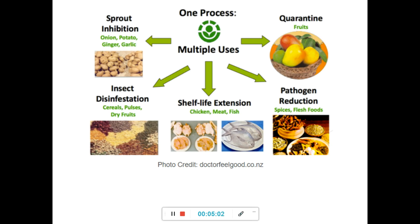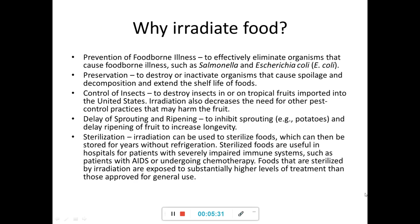The term quarantine is of course quite familiar right now in the case of COVID time. So when you want to quarantine a food because of various reasons, if a food has been coming from a COVID predominant area also, it's always better to quarantine the food. You irradiate it for some time, and then of course you can use it. There's no issues in that. So for all these purposes you can use irradiation.